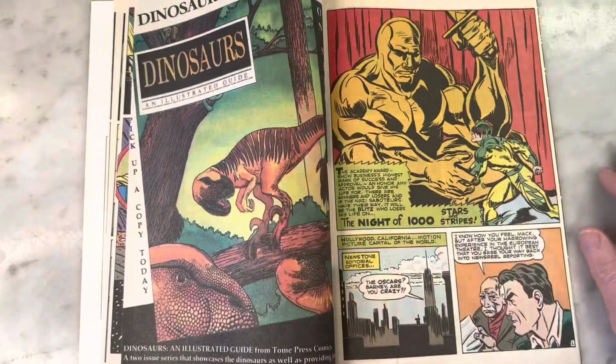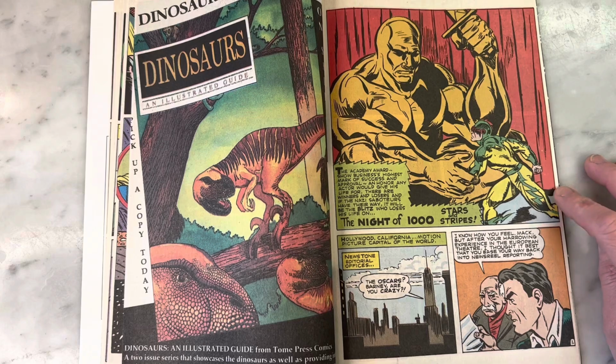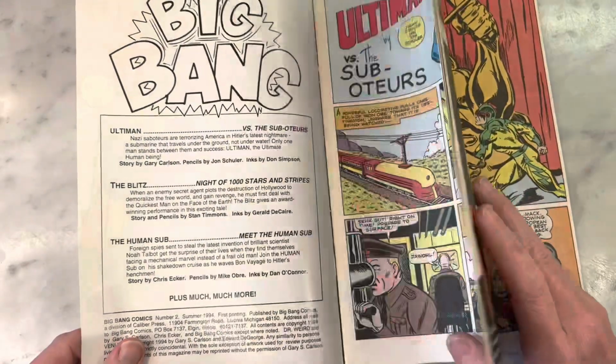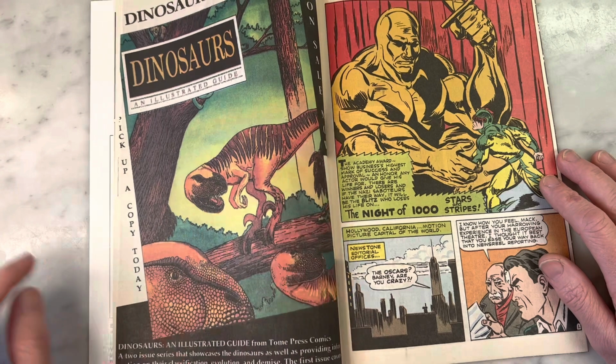Interesting. And then this is so cool. I love the art on this. Let's see, who did we say this was? The Blitz, story and pencils by Stan Timmons, inks by Gerald DeCare. Dinosaurs on sale now. Interesting.